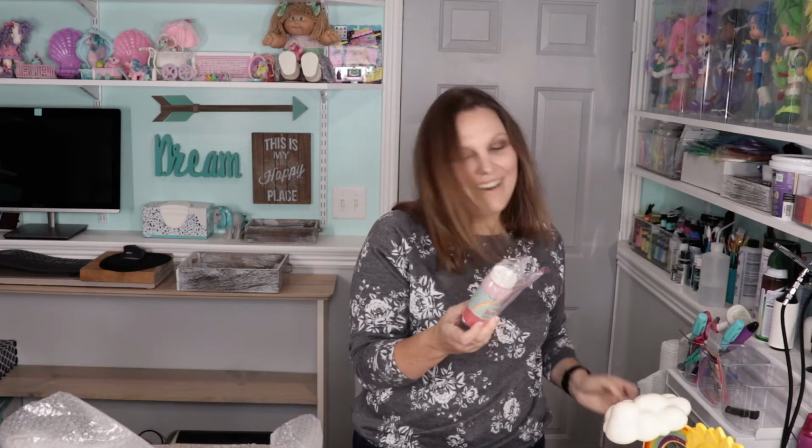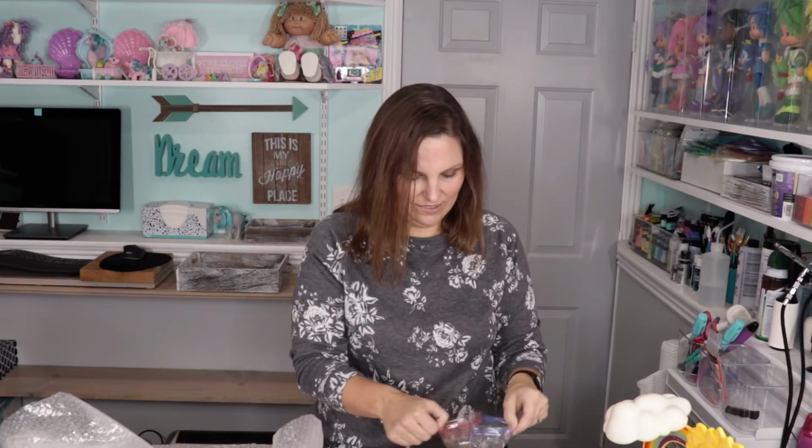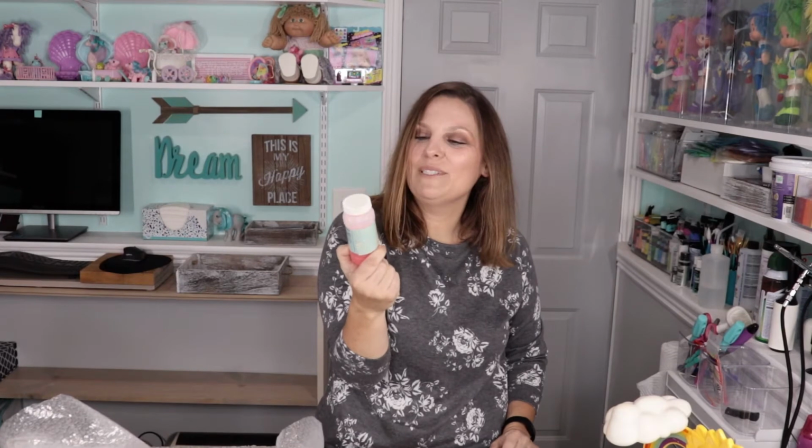And we've got some bubbles. I can't believe it still has bubbles. And it only has a little water damage on the label. That's crazy. It's got the pony bubbles! Are you kidding me? I can't believe it still has that.